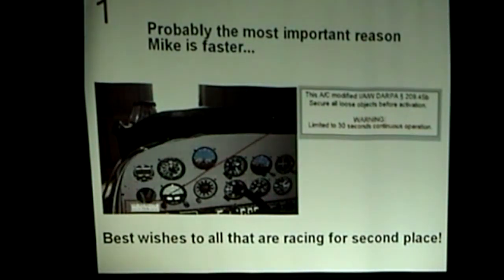I'm sorry, I served as Mike's crew chief over the last 5 years. I can't tell you that. You'll see the little switch and the placard in Mike's airplane. You can ask him about it after.